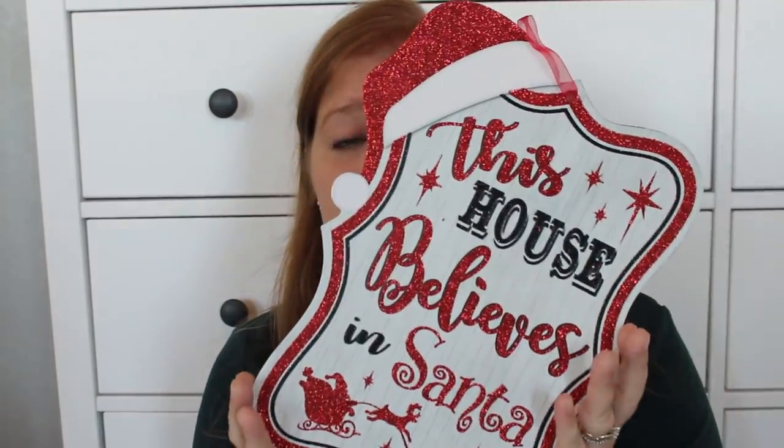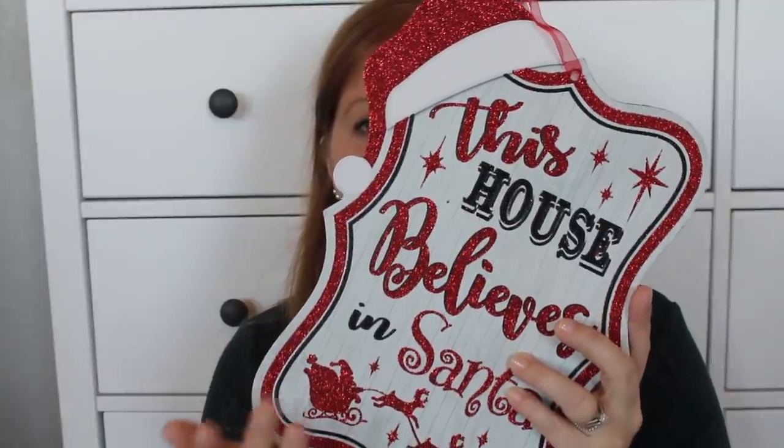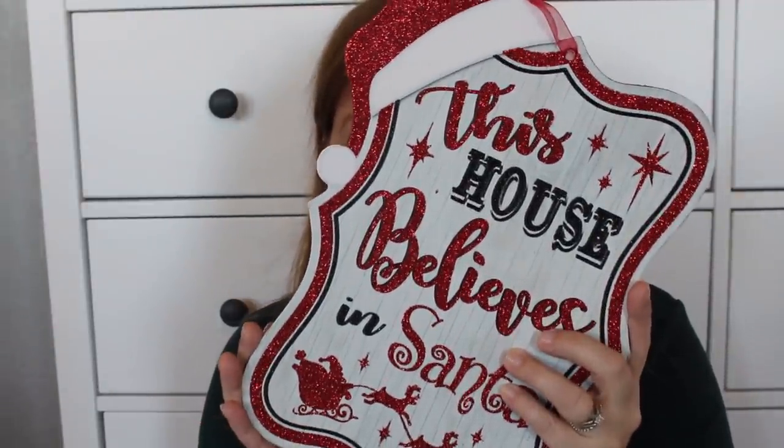But the quick trick to that is just to spray it with some hairspray, and that will help prevent the fallout from the glitter. Oh, and this stuff is just going to be all mixed up because I did not go ahead and separate it or anything like that.